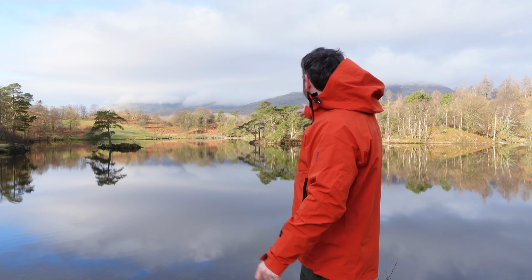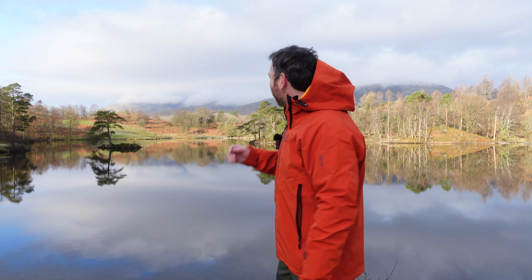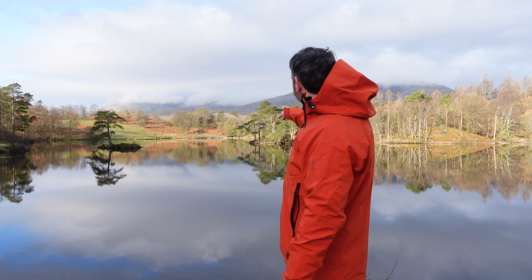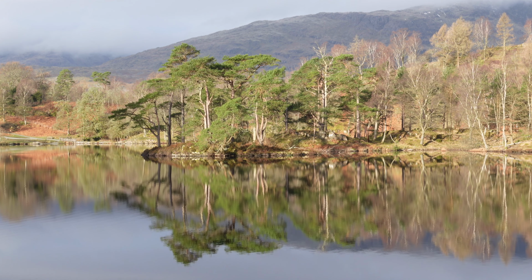So as you can maybe see out there, I've just come down to the lake shore here. I'm calling it a loch. Spent a little bit too much time in Scotland last week, I think. Anyhow, we've come down to the lake shore and just out there, the light is actually starting to hit that group of Scots pines on that little island just out there.